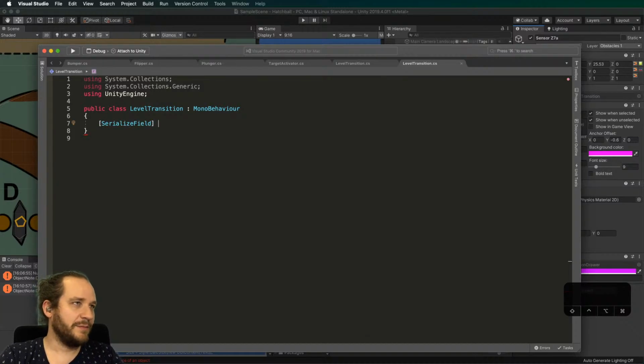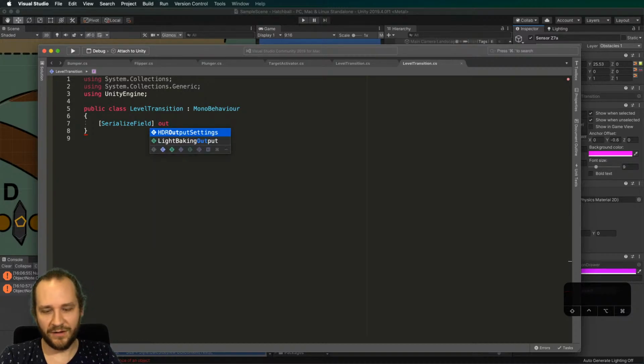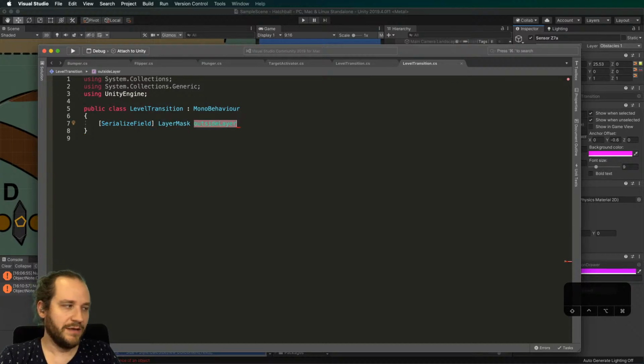So let's see, I'm gonna need the outside or the pre-layer. No, let's think. I'm going to go into a layer as a transition, so let's call it outside and inside, because there's going to be somewhere in between. I'm going outside layer. I need the type LayerMask, outside layer. I just do that because then I won't get a compiler warning.